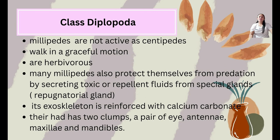So the second class in the phylum Myriapoda is the class Diplopoda. Diplopoda are commonly called millipedes, which literally means thousand feet. So millipedes are not as active as centipedes, as they walk with slow, graceful motion and not wriggling as centipedes do.